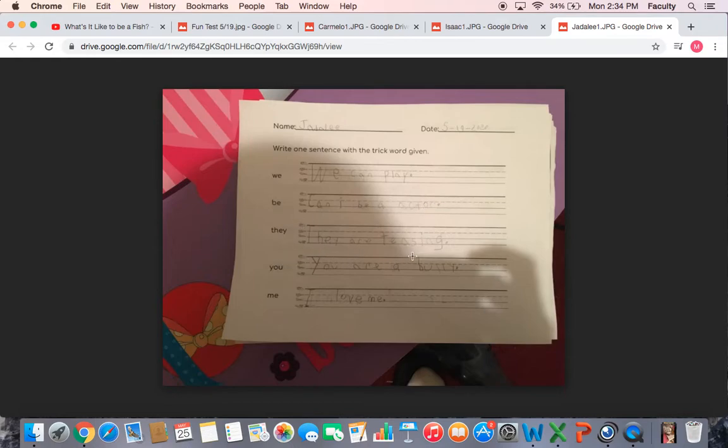Next, they are teasing. Great job on writing this sentence. Great job on using your trick word. Well, it is not nice to tease, so I hope no one is teasing you, my love. But I do love the way you're writing this sentence. You are a bully. Now, great job writing this sentence as well. We all know it's not nice to be a bully. That's not very nice. But I do love the way you are writing your sentences, and thank you for writing what you feel and what you know.